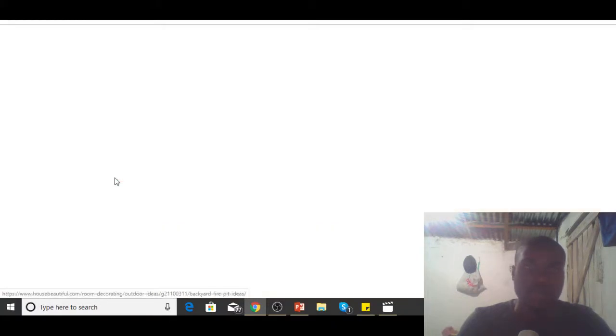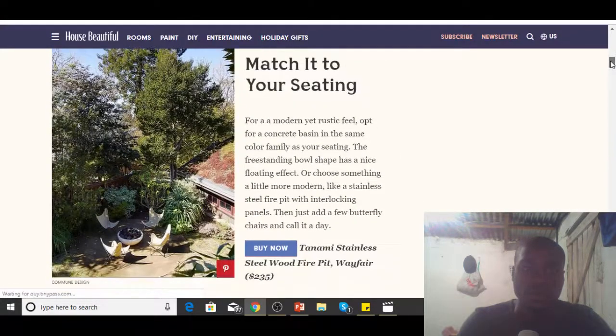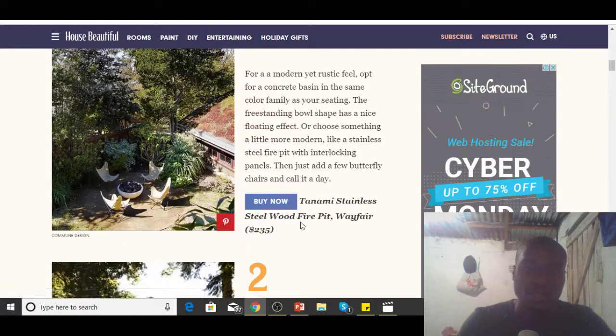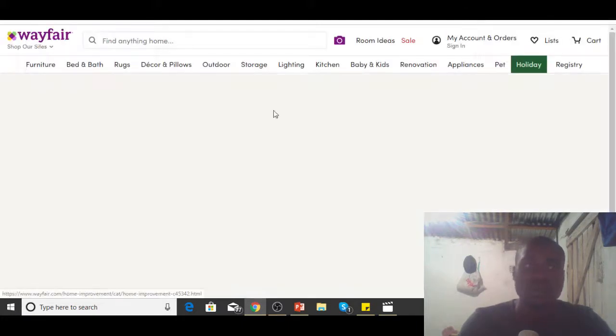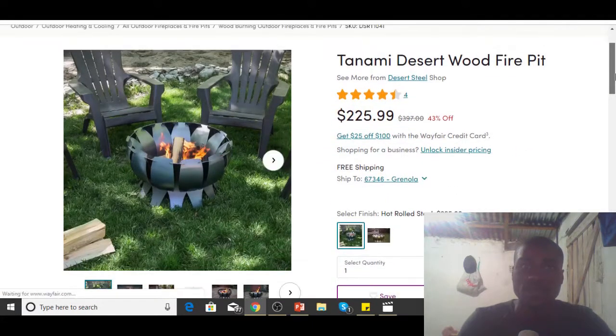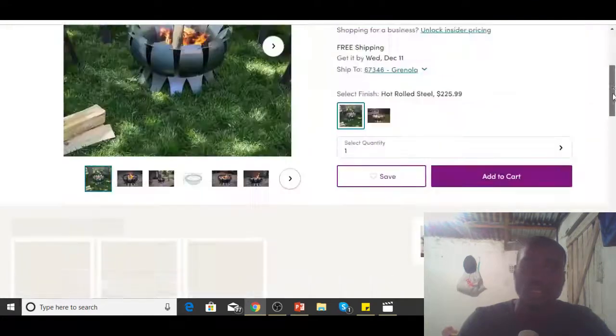So outdoor heaters, you come over here, and as you can see, match it to your setting. This is $200 and this is a steel wood fire pit. You go to buy it now and you'll be directed to a site, which should be Amazon or another site that's offering affiliate marketing. Once you purchase this product, these guys are gonna get a commission. For every sale that they bring in, they're going to get a commission from it.